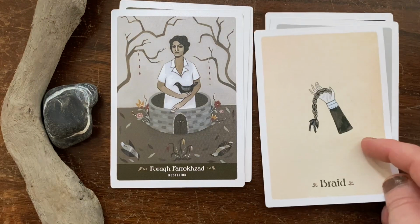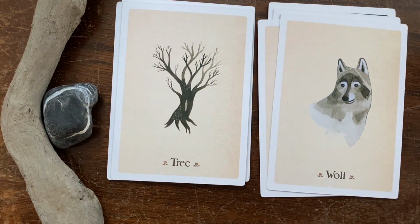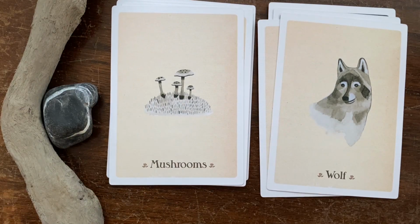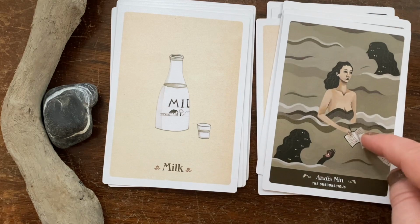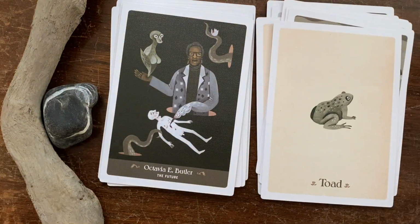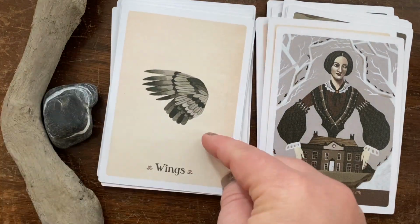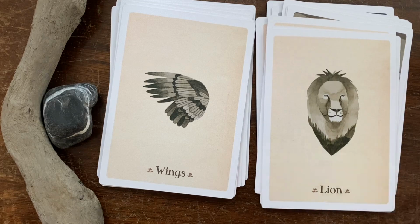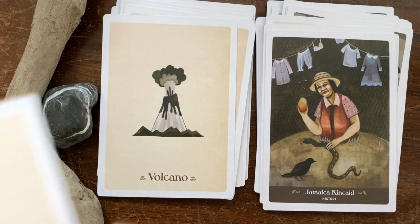So you've got writer cards and you've also got object cards. Now, I haven't found the connection yet between the authors and these cards. I have in some, but not in all. But they just stand alone, to be honest, to be worked with on their own. But I have loved putting these two decks together.